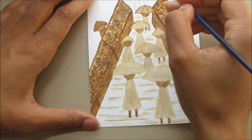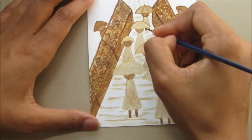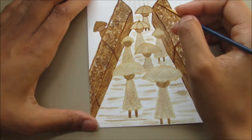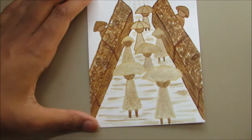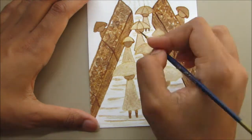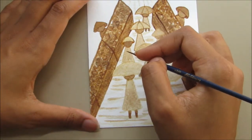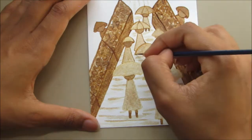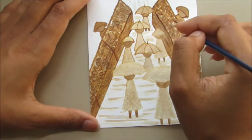Yeah, it's quite difficult. They look a bit odd, but I'm just going with it. There's only so many things I can be nitpicky about, so I'm just deciding to pick my battles and leave my weird umbrellas looking the way they are. As long as you can tell they're umbrellas, I'm happy.